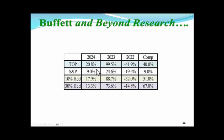How about in 2024, this year? Are we ahead of the S&P 500 in an up year? Yes, we are. We're up 13.3% if we're 30% hedged, and the S&P is up 9%. Now, if we're not hedged, we're up 20.8%.